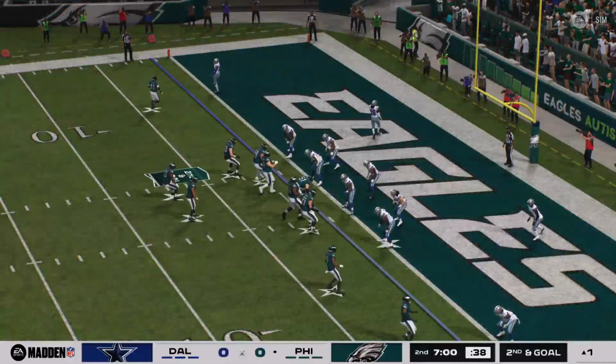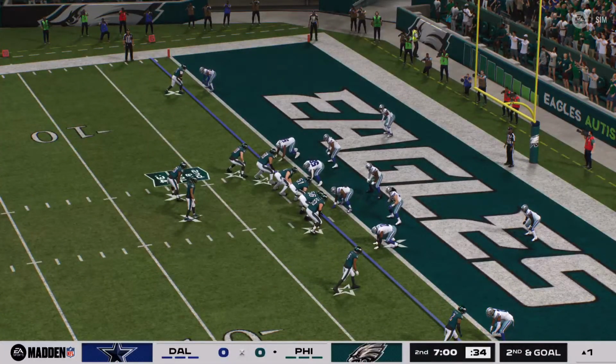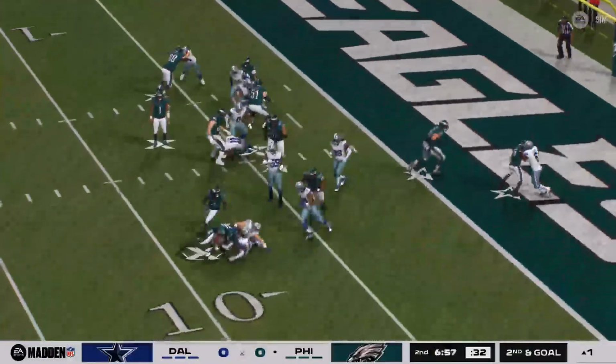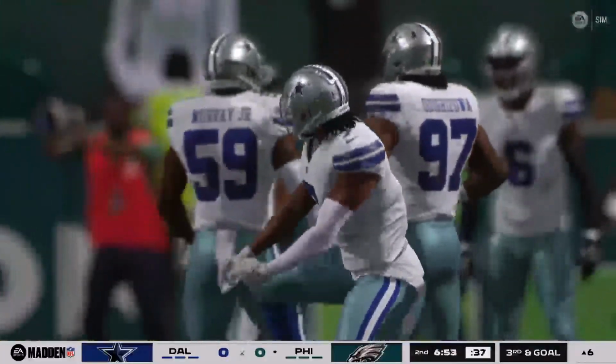We're back and excited to start the second. Eagles in a nice spot to put up points. Barkley going to try to smash his way in. He's hit and driven backwards. This is going to force him into 3rd and goal.